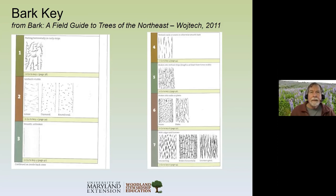As we walk through all of this, just remember that certain species have certain diagnostic characteristics that just make them pop, okay? You say, oh, that's a bitternut hickory because that's a hickory and has yellow buds. Bam. You don't have to mess with all the bark and all the other stuff. So just remember that for a lot of these species, that's the best way to approach it.